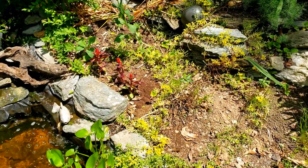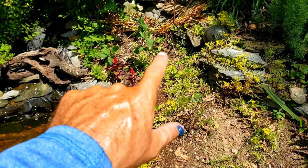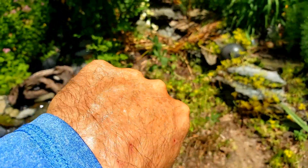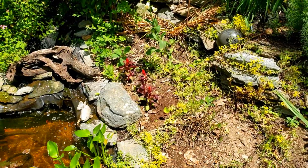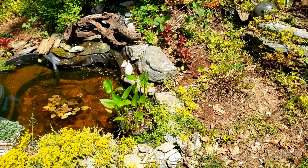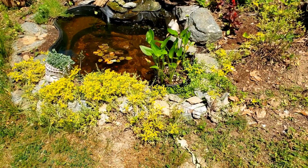I don't think the big elephant ear that I had up in here last year is going to be coming back, and that's not sweat all over my hand, by the way. That's sunblock. I'm not all shiny from moisture. That's shiny from sun protection. So there you go. That's just a little update on the pond.